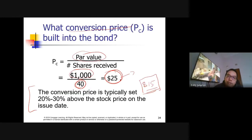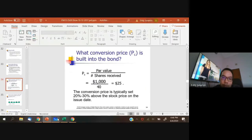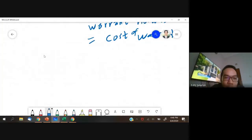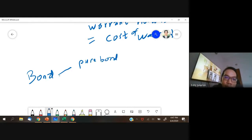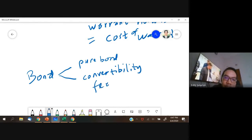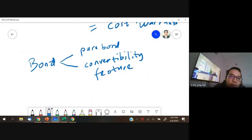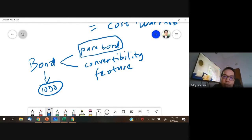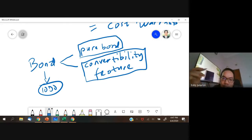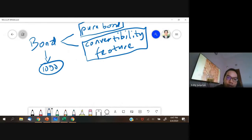Okay, so now we have to determine again the two abstract components. This is a bit more complicated because we have the bond only, not bond with warrants. We have only one bond, but within the bond we know that we have the pure bond component and the convertibility feature or facility. Again, we want to sell it at 1,000. The total value is 1,000. Now we want to know what would be the proportion of the pure bond and that of the convertibility facility or feature.